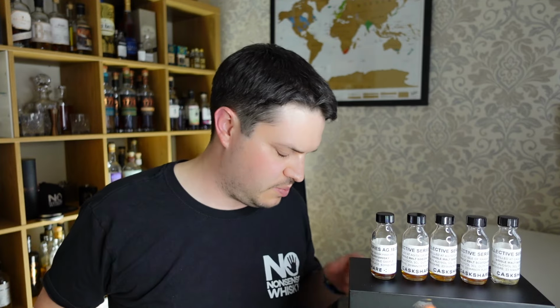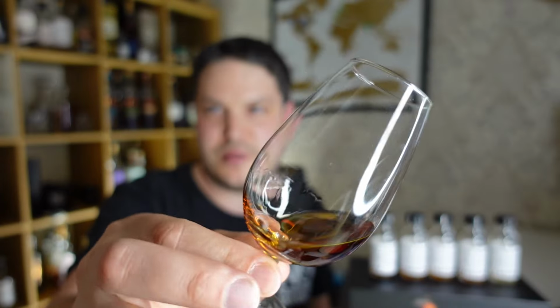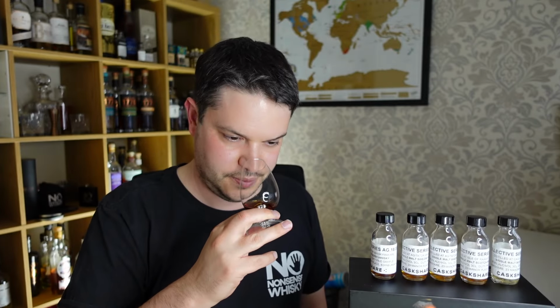I don't necessarily know what that means. I understand what high reflux and low reflux mean, but how that affects the flavour on the back end, that's not my business, baby. I just like what's in the glass. I'm using these glasses today because they're the cleanest I've got. I don't know if you've noticed, but a lot of my glasses are going frosted. I think I need to stop putting them in the dishwasher, but yeah, looks pretty good. Let's get into it then and see what we got.